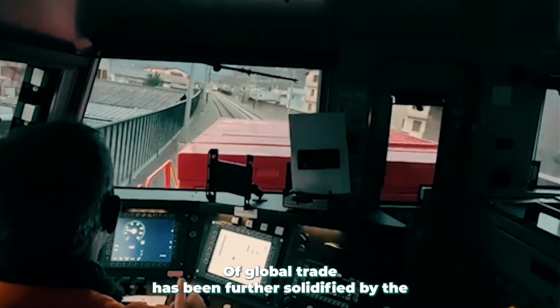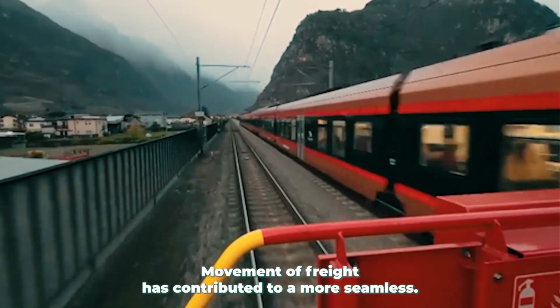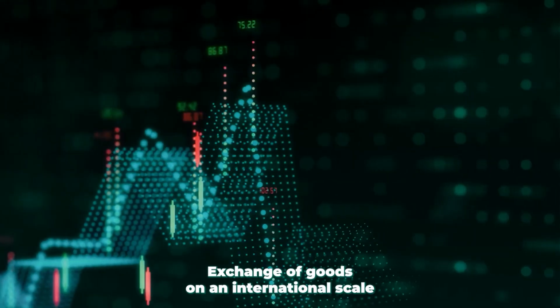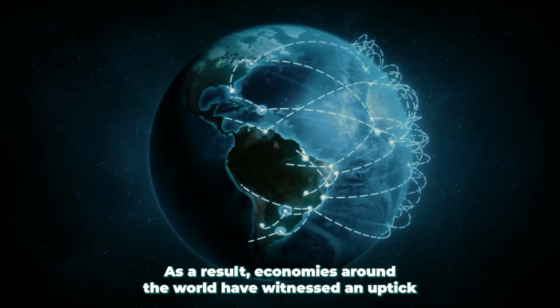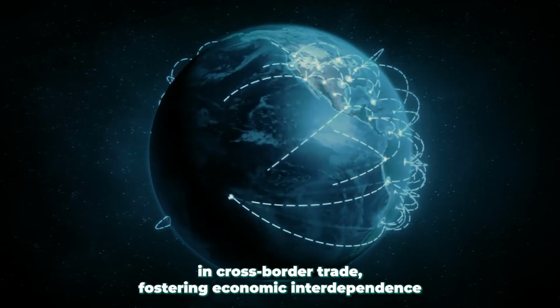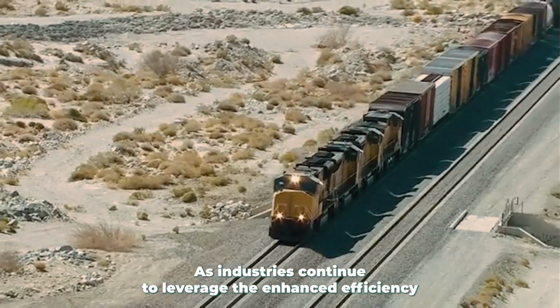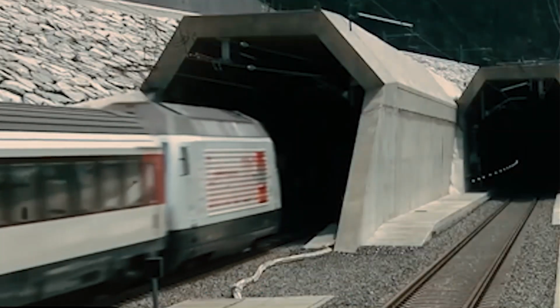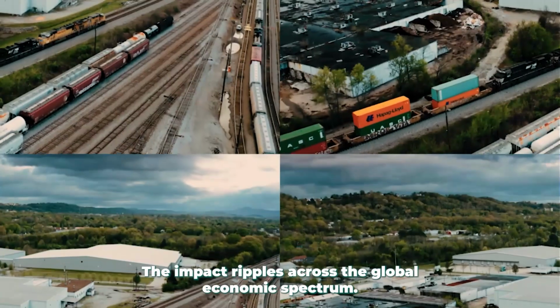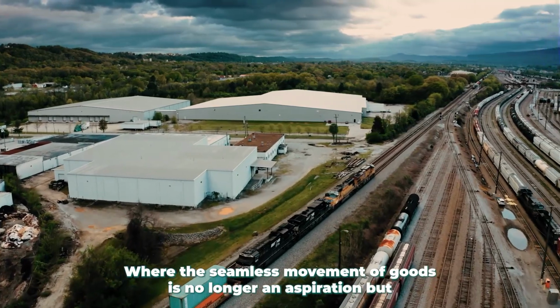The interconnected nature of global trade has been further solidified by the world's longest tunnel. The efficient movement of freight has contributed to a more seamless exchange of goods on an international scale. As a result, economies around the world have witnessed an uptick in cross-border trade, fostering economic interdependence and collaboration among nations. As industries continue to leverage the enhanced efficiency and connectivity provided by this engineering marvel, the impact ripples across the global economic spectrum, propelling us into an era where the seamless movement of goods is no longer an aspiration, but a tangible reality.